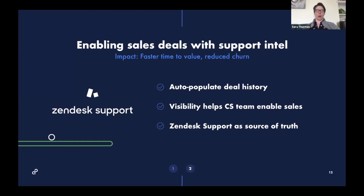But our primary use case and workflow helps to not only enable sales, but really help sales deals empower post-sales. So high level, we have a workflow that populates the history of a sales cycle into Zendesk support so that as each ticket comes in, we have details on who this customer spoke to, when, how long they've been a customer, upcoming renewals. And we also populate some information about that individual customer.